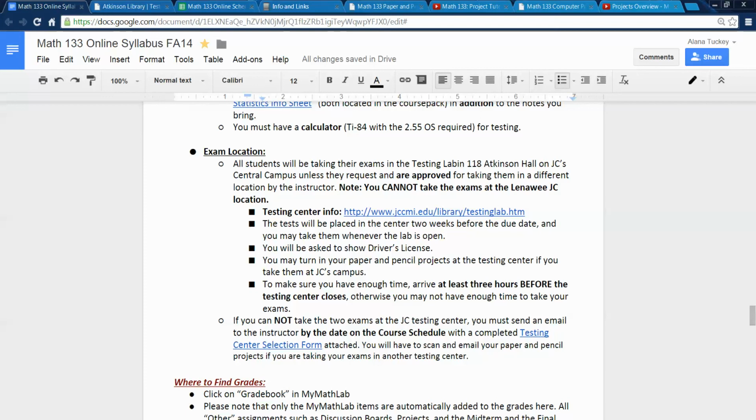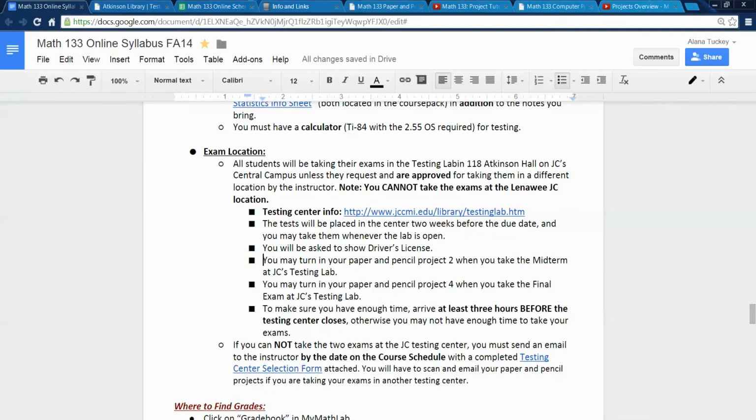You can take the test whenever the lab is open, fine. You may turn in your paper and pencil projects at the testing center when you take them at JC's campus. Let me clean up that language one second. There, that makes a little more sense. You may turn in paper and pencil project number 2 when you take your midterm, and you can turn in paper and pencil project 4 when you take your final. Of course, the 1 and 3 you're going to have to submit electronically or bring them to me on campus yourself.